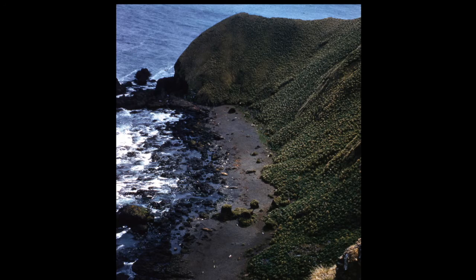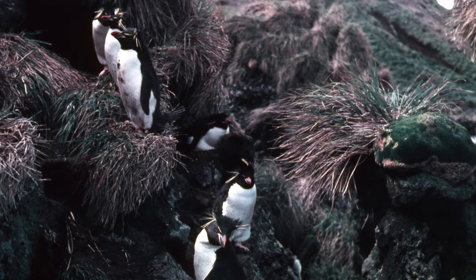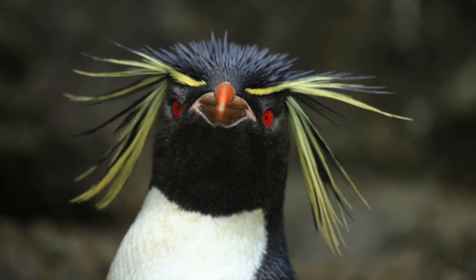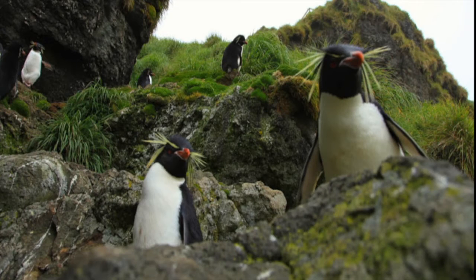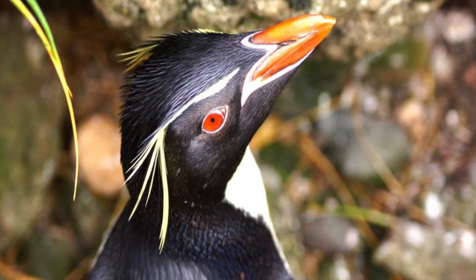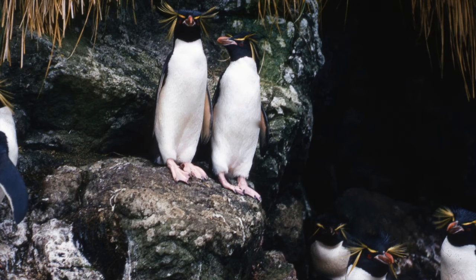At North Head is the biggest population of the little rockhopper penguin, the smallest of all the penguins on the island, and probably known as a clown because of the funny look. But as little as they are, they're also very, very aggressive. They come right up to you, get their little flippers and flog them around your legs. They've got no fear whatsoever. And I suppose the name rockhopper comes from because he hops from one rock to another.